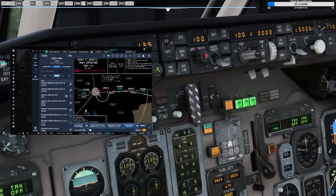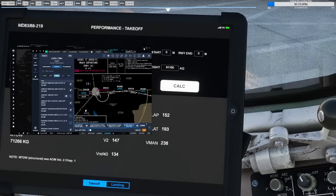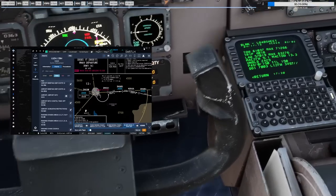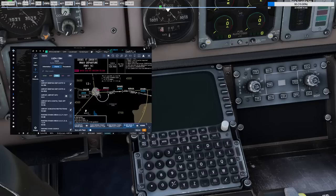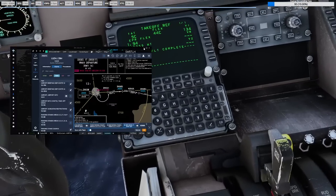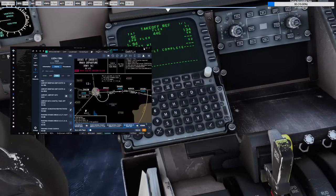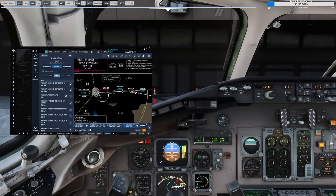Okay, at 44 degrees, the ART can go off. Okay, perfect. And then we have takeoff speeds 134, 138, 147. Let's go ahead and put those in. Roger. 134. Then 138 and 147. Okay, 147, and then we can put 147 up.